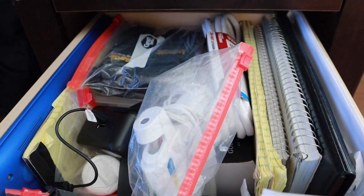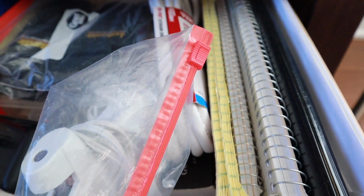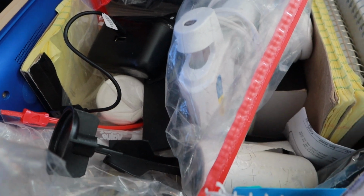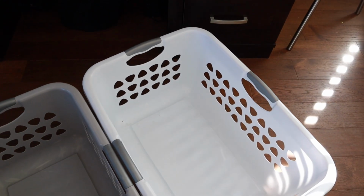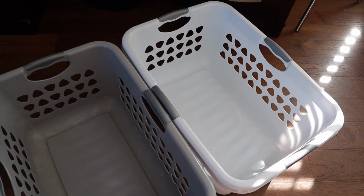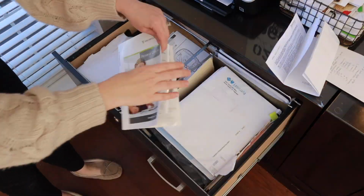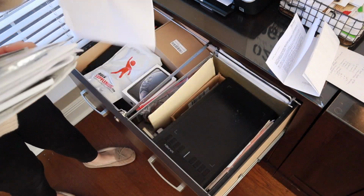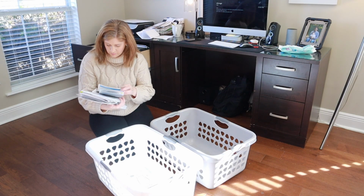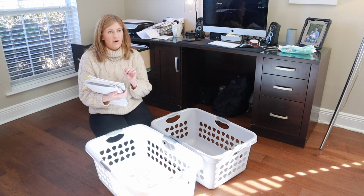So obviously we just need to get everything out of these drawers first because it's very hard to even see what all is in here. And so my first step is always to just empty the space if possible. And I will be using these laundry hampers right here for sorting purposes. And since this is my husband's desk, I really can't just declutter this all on my own and make these decisions for him because he really needs to be the one making the decisions about what to keep, what to shred, or what to store in the garage.